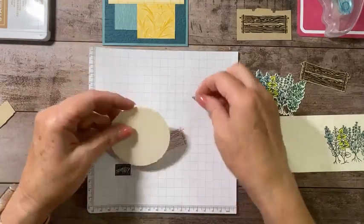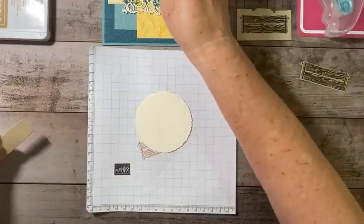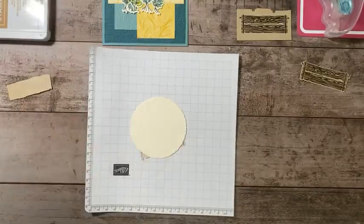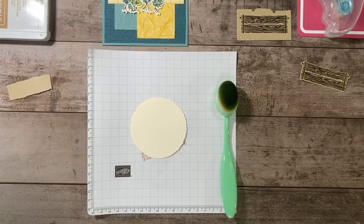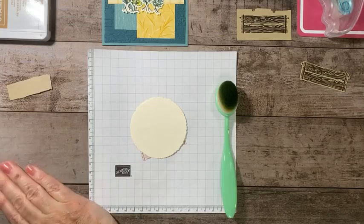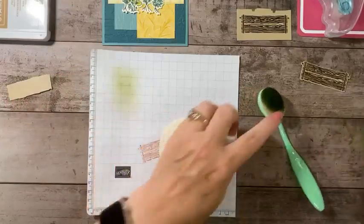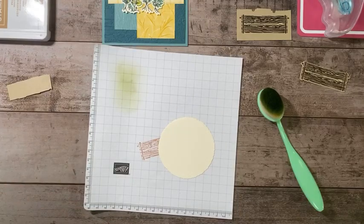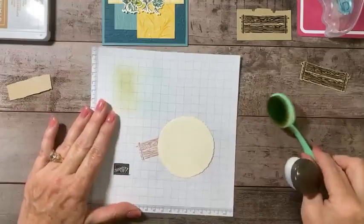Okay, so we've got those pieces. Now let's set all these pieces aside. And we're going to do a little bit of ink blending here. So we need green, and what did I do with my green brush? Well, we're going to use this one. I think this will work. We better get some ink out. Oh, I already grabbed the green brush. Silly me. I need the Pool Party brush. That's the brush I need. I had the green one. Okay. Yep, that's got Pool Party on it.